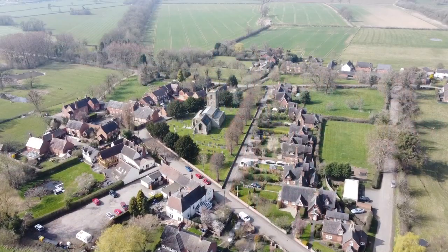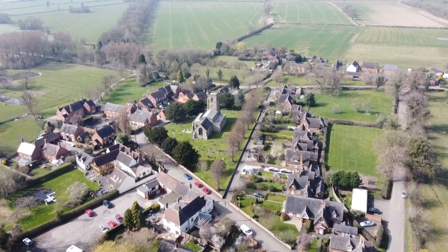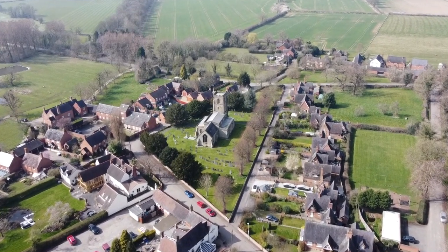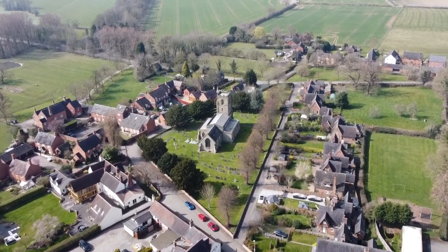Okay, bye-bye. And I'll leave you with some beautiful aerial shots of the delightful little village of Shackerstone in Leicestershire.